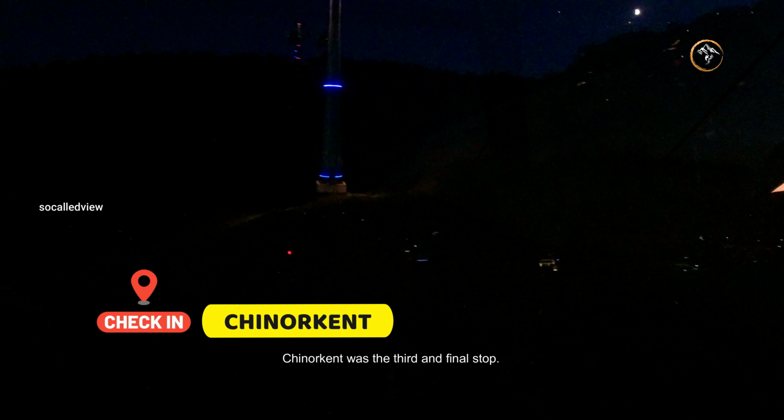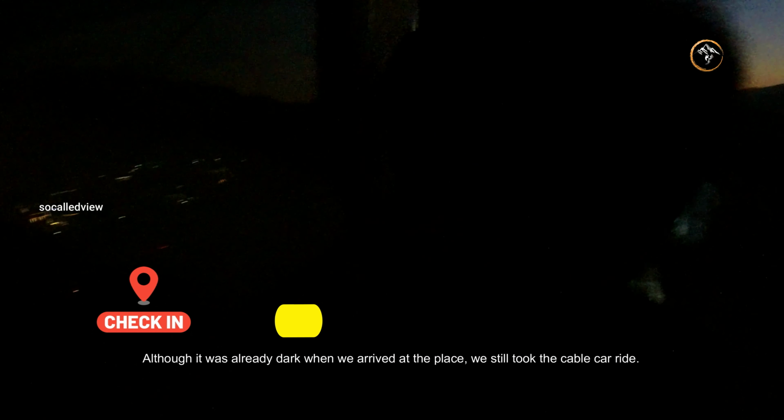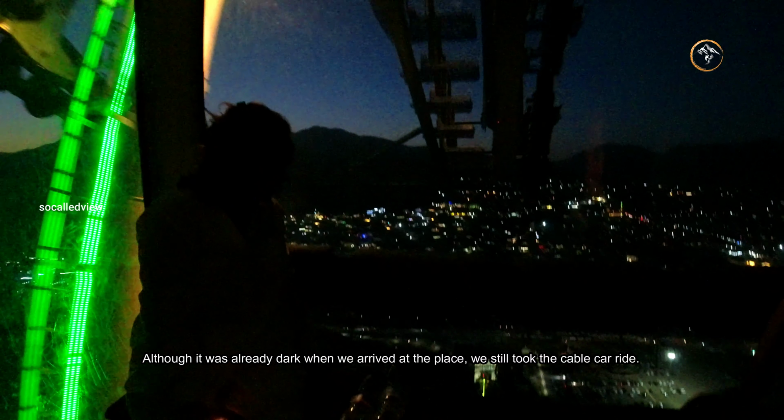Chinorkent was the third and final stop. Although it was already dark when we arrived at the place, we still took the cable car ride.